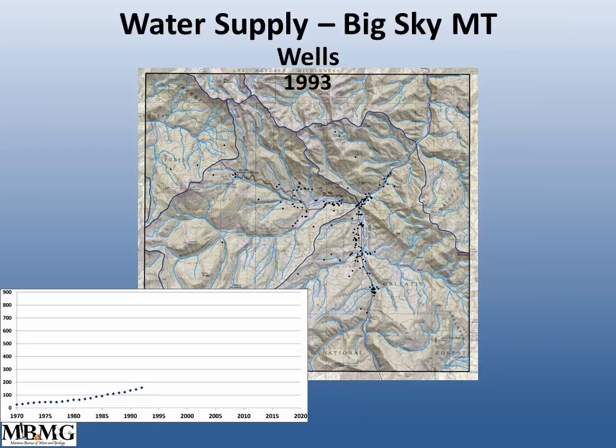So first we're going to look back at 1993. Here's the wells in 1993 in the Big Sky area. Just to get oriented here, here's Highway 191 and the Gallatin River. Here's the spur road going up to the Meadow Village and the Mountain Village. In 1993, we'd been drilling about 10 wells per year. This is just wells drilled per year down here on this graph.